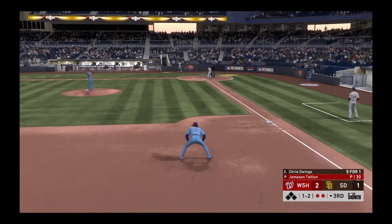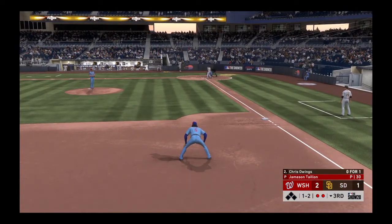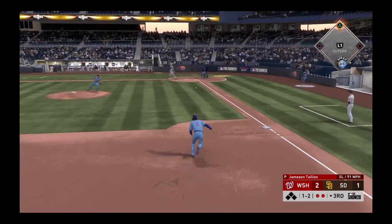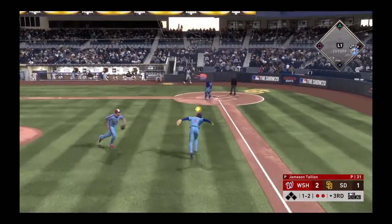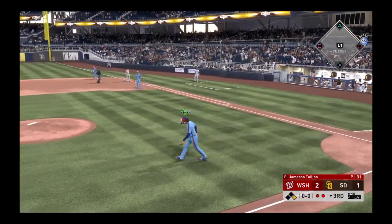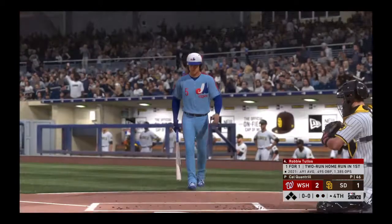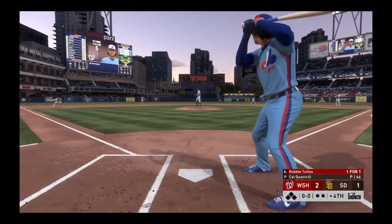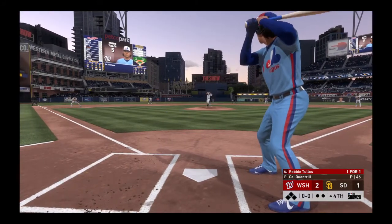Digging in now for San Diego, Chris Owings. Number 12, Chris. He'll try to bunt his way on as he gets this one down. Throw not in time, and that'll go as a bunt single. So now it'll be the four-hole hitter, number five, as we begin the top of the fourth.